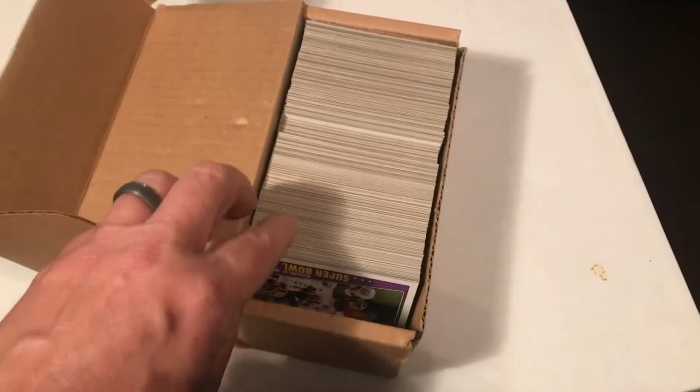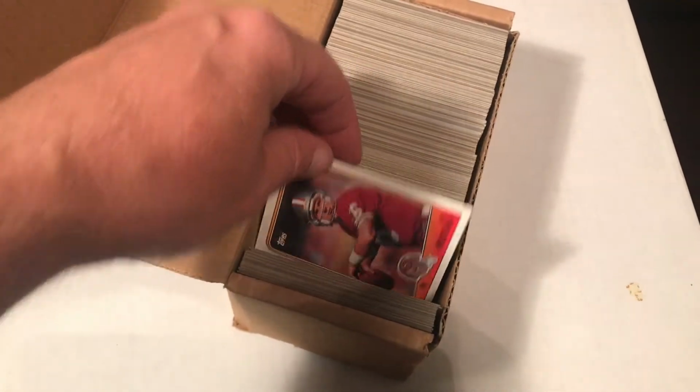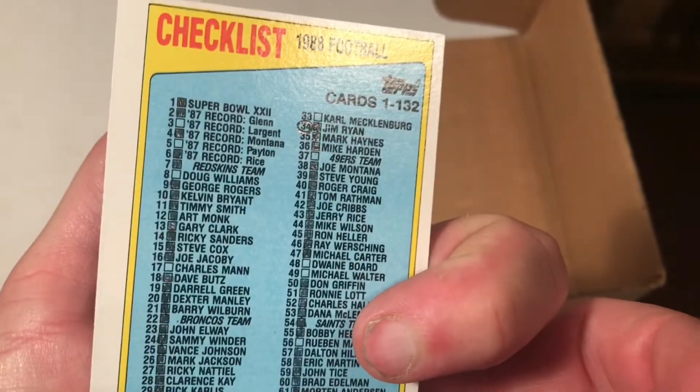Now, I can't remember, guys. I forgot to do this before I got in here. 88 football. I can't remember what year Bo Jackson's rookie card was. So, there's Joe Montana. When I looked at this set, it looks like it's almost complete, but I know the checklist is marked. So, if this is true, then there's going to be cards missing because there are holes in it.